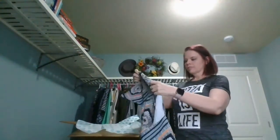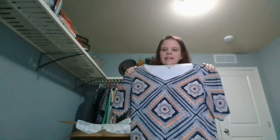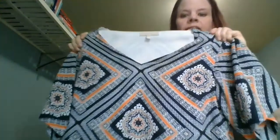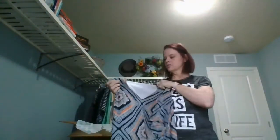Okay, already I'm loving this print. Okay, we've got another dress. This one is by Banana Republic, and this is a 10. I'm loving the print, and it's got some wide sleeves here and just kind of a sheath dress. Super cute.